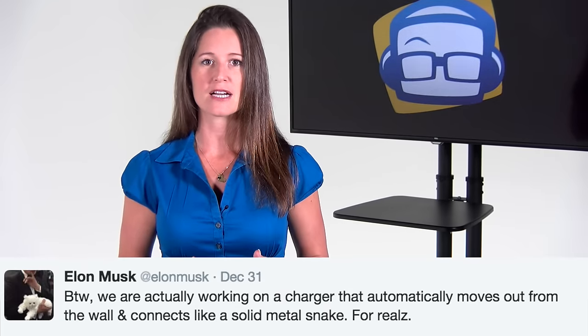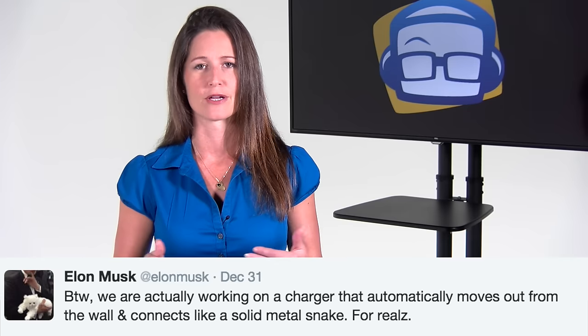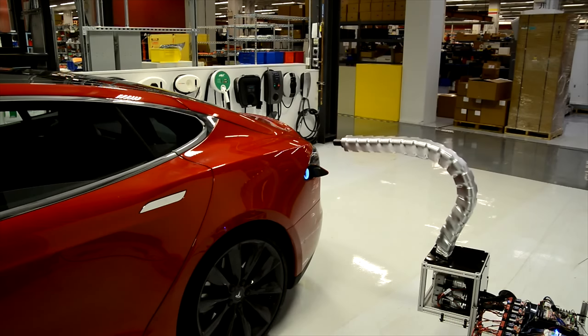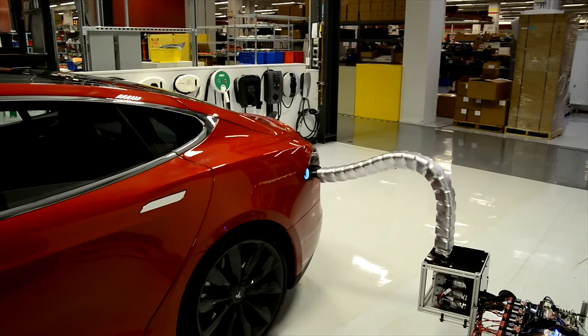Speaking of cars, back in December of last year, Elon Musk tweeted, "By the way, we are actually working on a charger that automatically moves out from the wall and connects like a solid metal snake. For reals." Well, he wasn't kidding. Tesla has now released video of something that looks like it just popped out of somebody's belly in a new remake of Aliens. It is clearly looking around for the electronic charging point, and then it stabs itself into the car. Does anybody else find this just a little bit creepy?